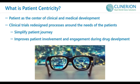Usually in patient centricity, the patient is the center of clinical and medical development. So all the clinical trials are redesigned and processed around the needs of the patients. So we no longer talk about a clinical trial being designed to respond to some scientific question, but the clinical trial being designed around the patient needs to respond to a scientific question. This is really different. Usually, patient centricity will simplify the patient journey and will improve the patient involvement and the engagement during all the drug development. But when we think about patient centricity, we can discuss the real life scenario as well. So we can go to the next slide, please.